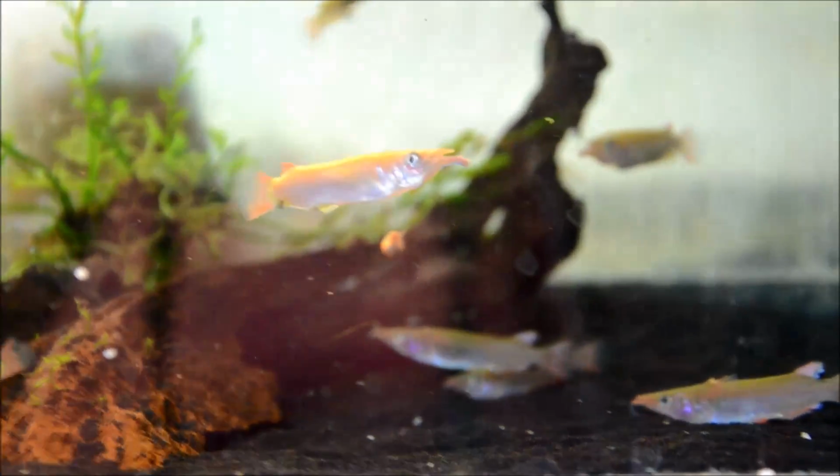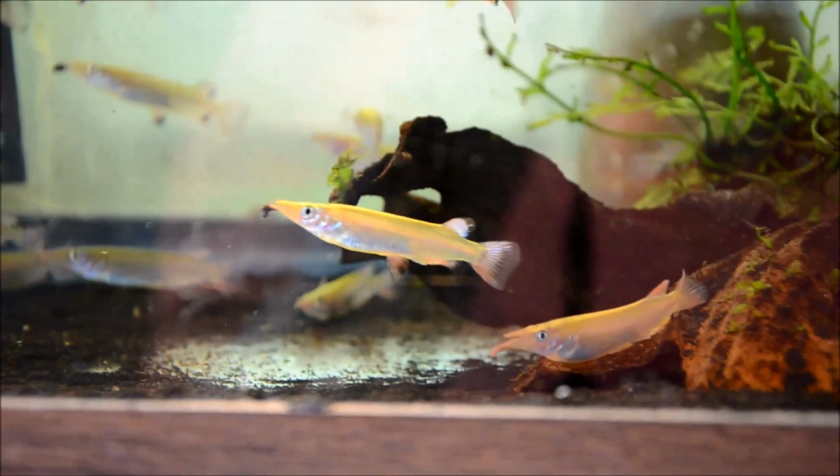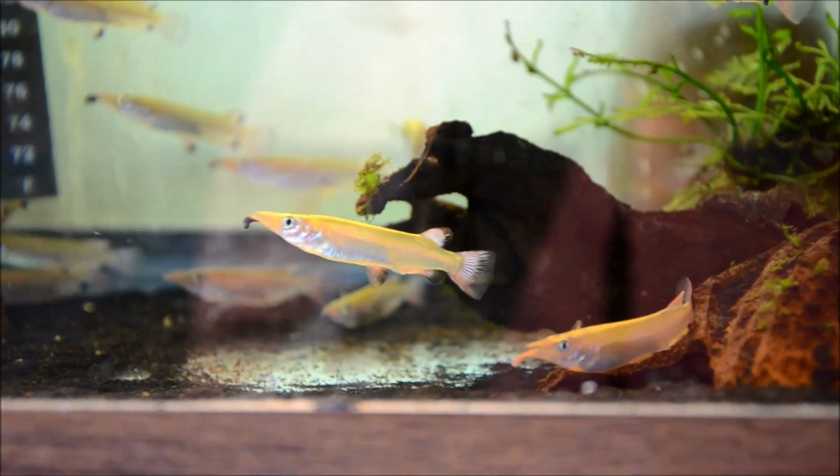This is one of the surprises. A huge tank of half-beaks, which, while they're a neat fish, they're not really one that I'm particularly partial to, but who knows, maybe I'll love them.